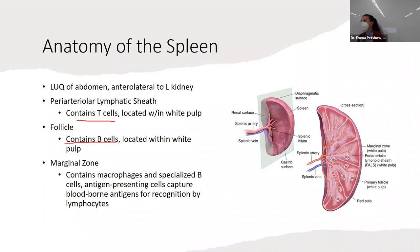Again, we remember our lymph nodes, in the follicle structure is where our B cells occurred there too. So in both the spleen and your lymph nodes, the follicular layer is where B cells are, which is great. We love when the same association happens more than once.